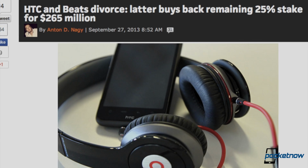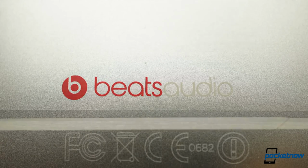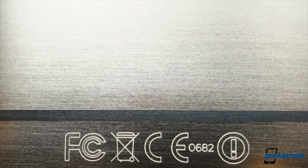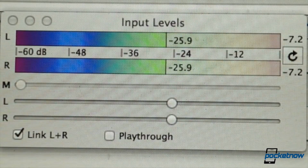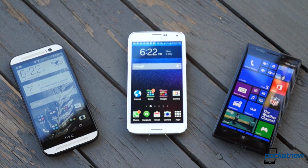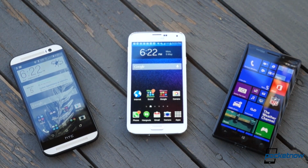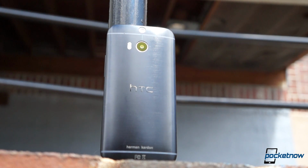When HTC sold back its stake in Beats Audio and took the controversial technology off its flagship smartphone line, it came as welcome news to audiophiles, many of whom reviled Beats' destructive effects on music. But it also left HTC with one less differentiator in a very competitive landscape. With the Harman Kardon edition of the One M8, HTC looks to change that, at least on one US carrier.